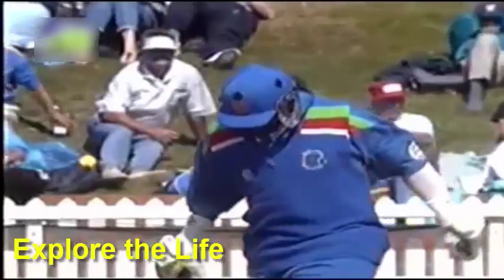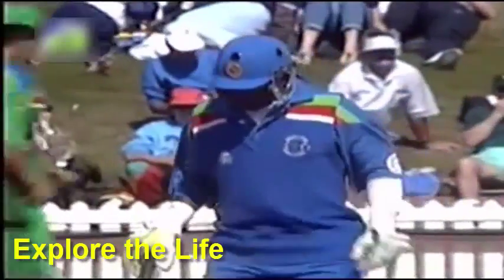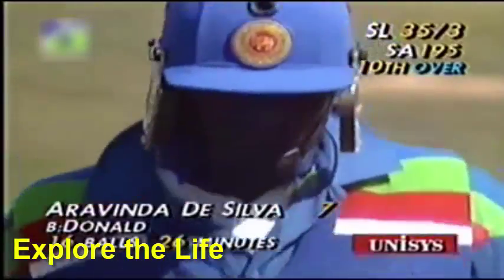Aravinda beaten for pace. Huge wicket. Is Donald delighted or what? So that gives South Africa a huge advantage now, and they're right back into this match. Aravinda goes for 7 in the 10th over, 35 for 3.